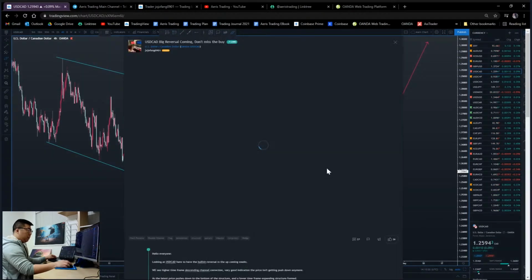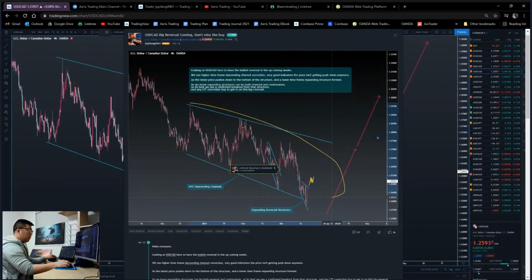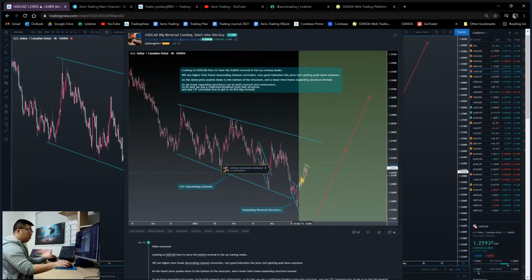Dollar CAD is also very, very good, right? It is pushing up as we expect it to. There's a descending channel here, and then we have an expanding structure here. We're pushing up now. Looks like there's more correction here. So if you're in the trade already, hold the trade to see if we're going to break out from here and continue upwards.